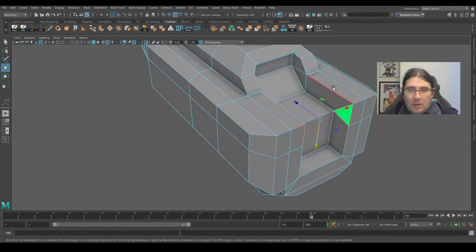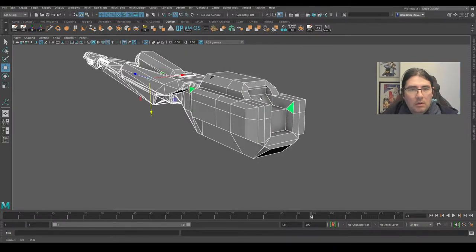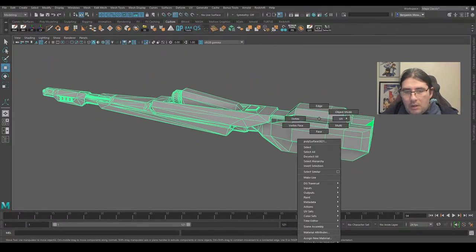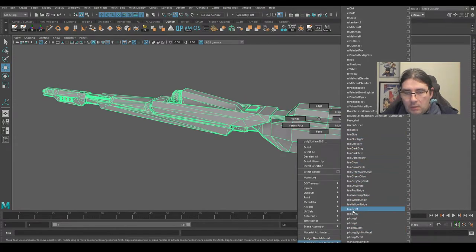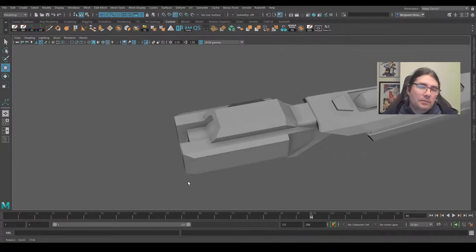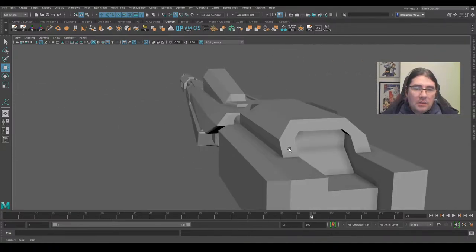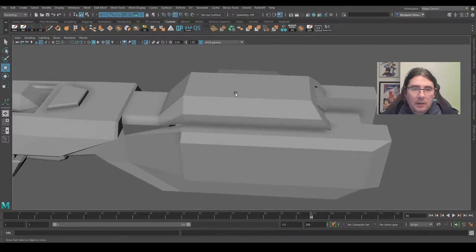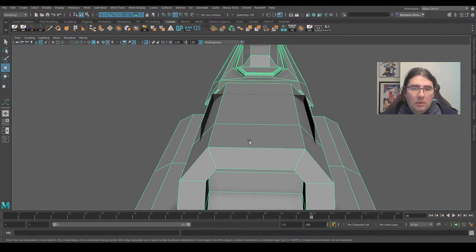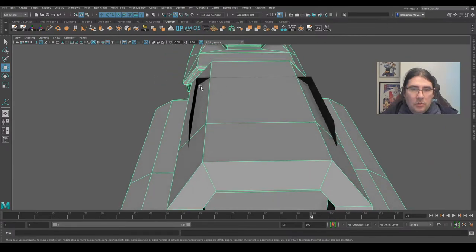I wonder why that came out green. Let's just do a fill hole, that usually fixes it. No, it didn't. That made it worse. Let's color it all Lambert 1, Lambert 1 being the default material in Maya. So you can see the clip is intersecting here. We do want something to increase the support here.